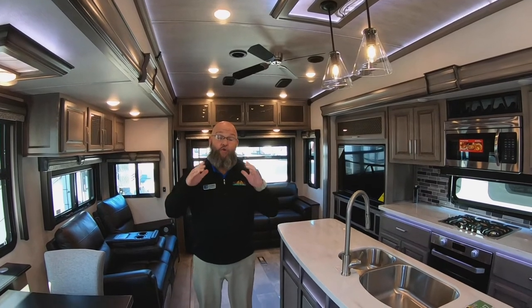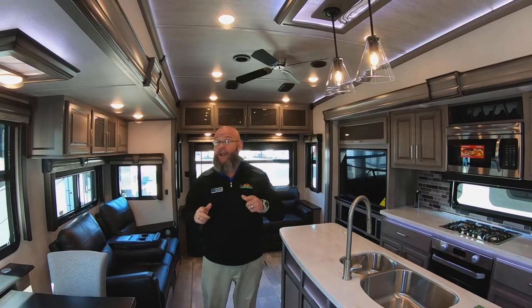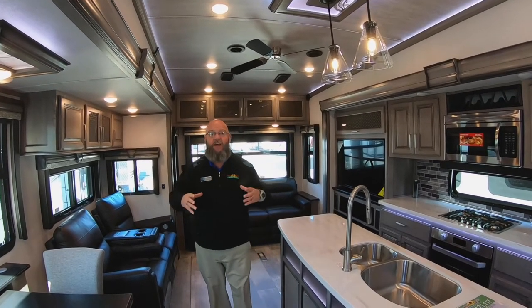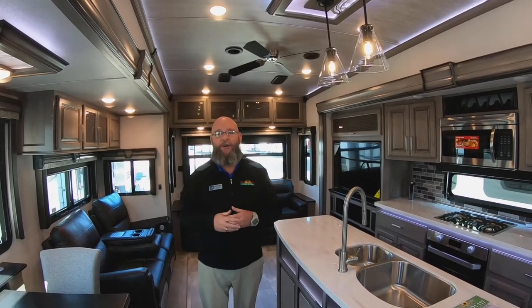Hey, I have got a great coach to show you today. This is a brand new floor plan for 2020. If you have struggled with the idea that you want a Montana fifth wheel with a ton of kitchen space, you are absolutely going to love this floor plan. This is a home run winner chicken dinner. Absolutely phenomenal floor plan.